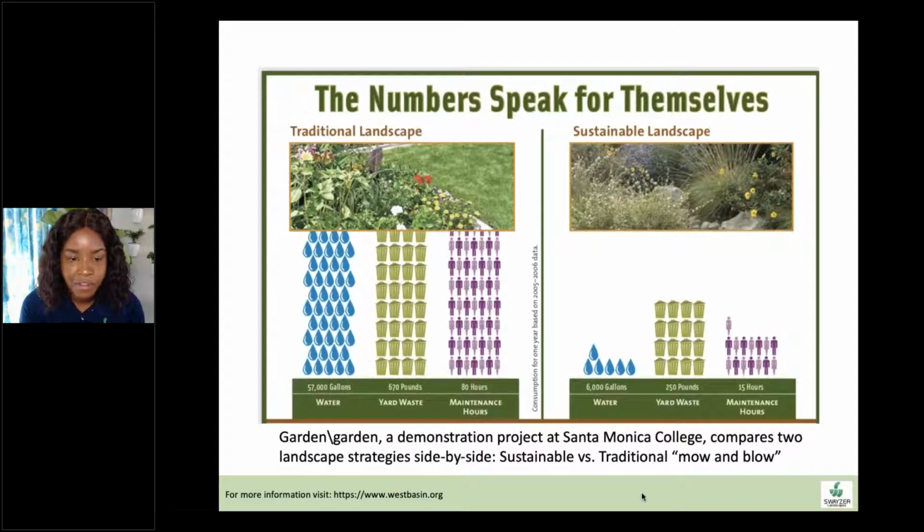And the numbers speak for themselves. This display is from a project that was done at Santa Monica College that was comparing garden to garden. So comparing a sustainable garden to a traditional mow and blow landscape. And so when we say mow and blow, we're talking about a garden where there's turf grass and you have to go mow it, and then you use a blower to blow the grass clippings away. And so a traditional landscape would be using 57,000 gallons of water. There would be 670 pounds of yard waste, so grass clippings, all these things that are not recycled back into the landscape.